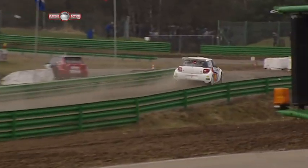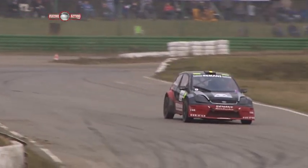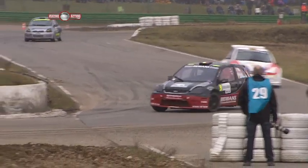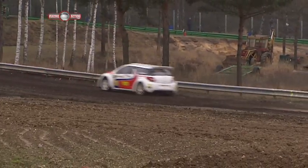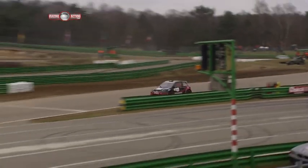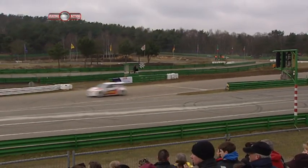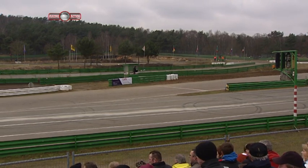So it seems that Raymond will take the heat win from Van den Brande, but it's very clear that those two are by far the quickest in this Super 1600 category. So a heat win for Raymond from Van den Brande, and it's Bart Stouten in the Yaris coming in third.